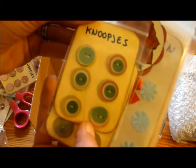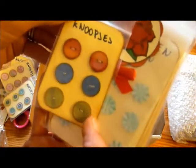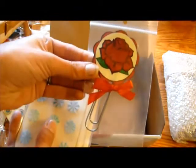And wow, you've sent me so many. And these are like dotty. And then some plain coloured ones. They are lovely. I love them. Oh, look at that. Did you make that? I bet you made that.